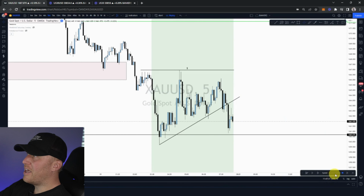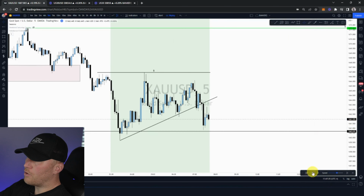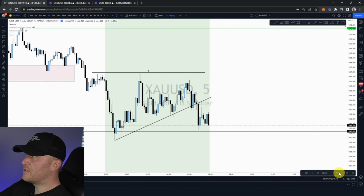So let's play and let this price action unfold. And I want to see if you're able to spot it. So I just press play. I'll speed this up a little bit.